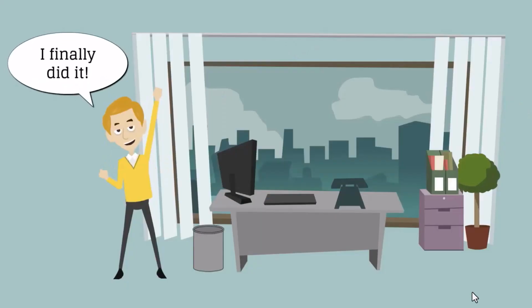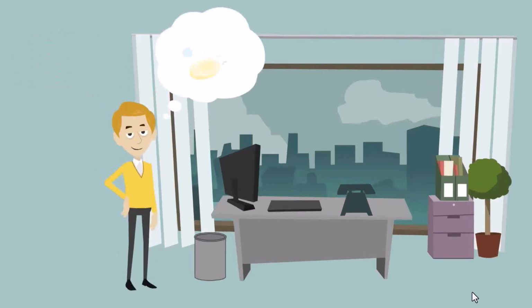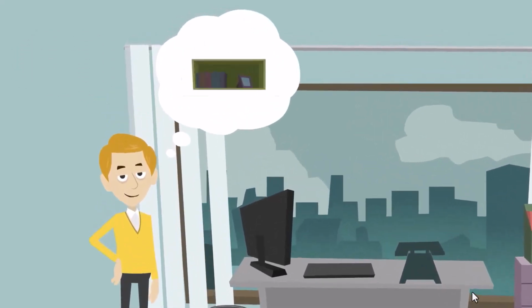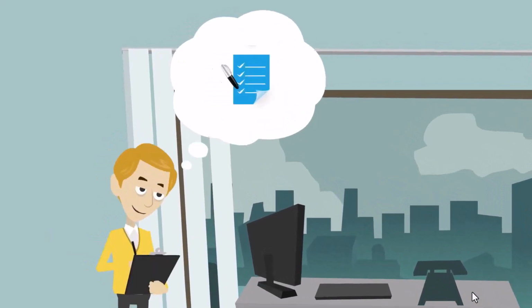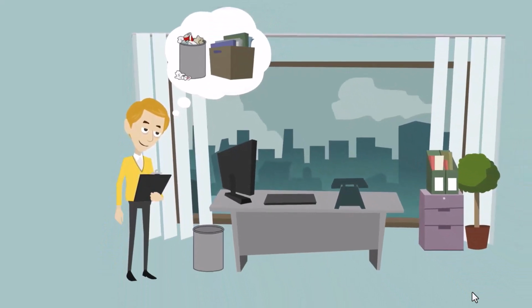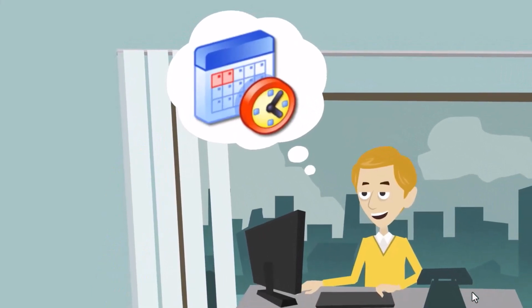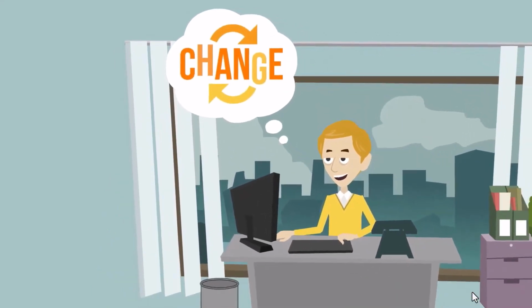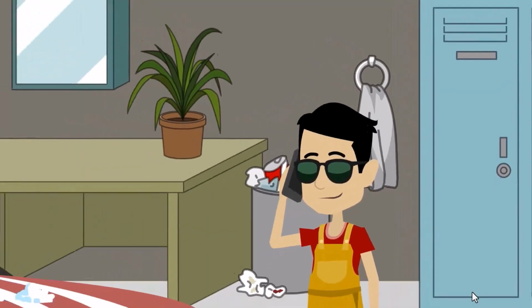"I finally did it!" exclaimed Joshua. Joshua had finally organized his office. He knew he would need a clean and organized office to work in, and he realized he needed to take care of it sooner rather than later. Once it was ready, he made a daily to-do list with items on it that would help him stay organized, such as arranging his desk and putting away supplies. He decided to evaluate his progress in 2 weeks to see if anything needed to be changed or altered. When he was finished, Joshua received a call from his friend, Corey, asking if he wanted to help him organize his garage over the weekend.